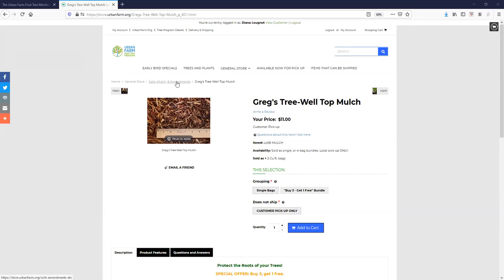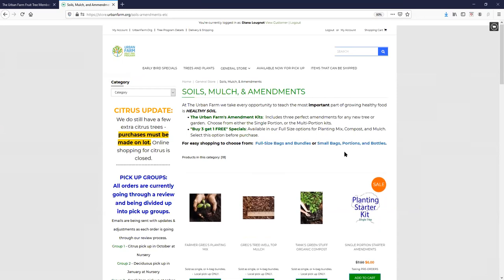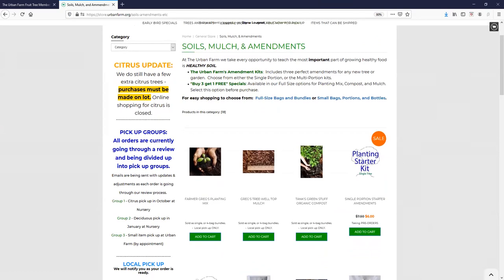So yes, we get this question a lot. What about bugs? Somebody wants to know about termites. The thing about termites is you either have them or you're going to have them. The thing about bugs is they're here, adding woody mulch.